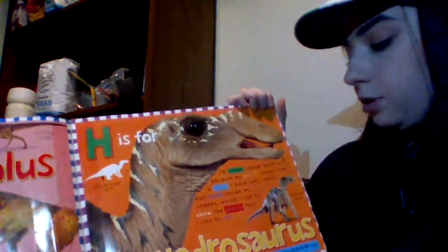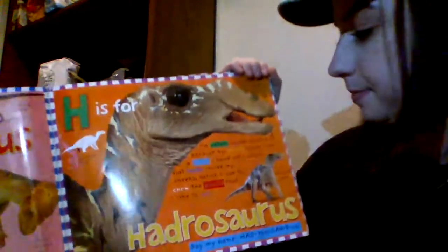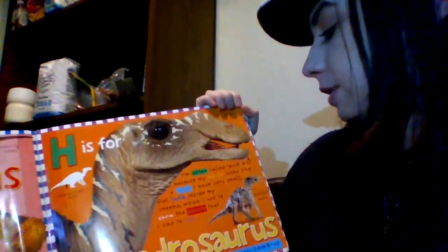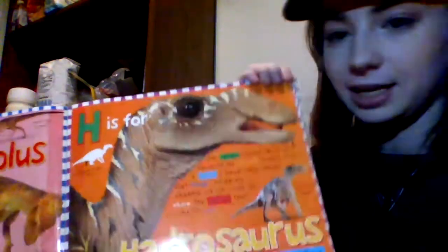H is for Heterosaurus. I'm often called Duckbill because my mouth looks like a beak. I have very small, flat teeth inside my cheeks, which I use to chew the plants that I like to eat.